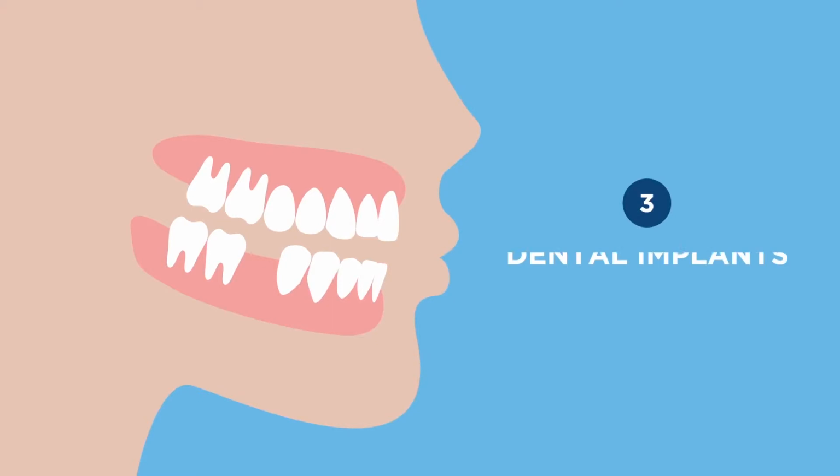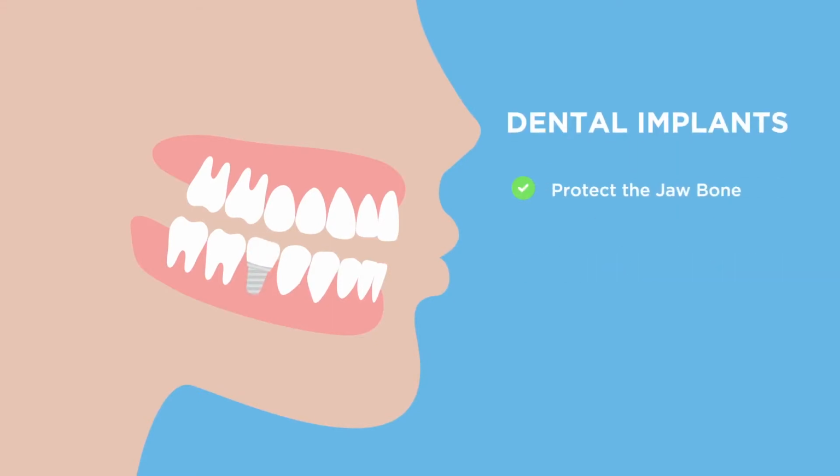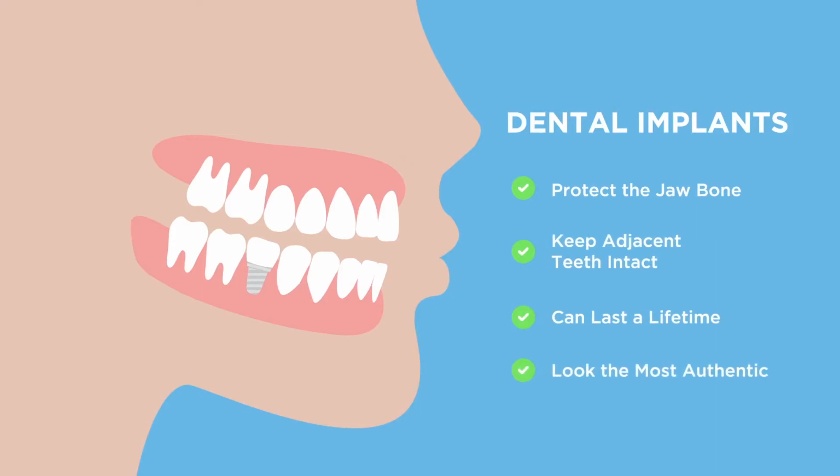With the advent of dental implants, we are now able to strategically place dental implants across the arch and stabilize these hybrid-looking dentures to the upper and lower arch so that they are essentially permanent. You don't put them in, you don't take them out.